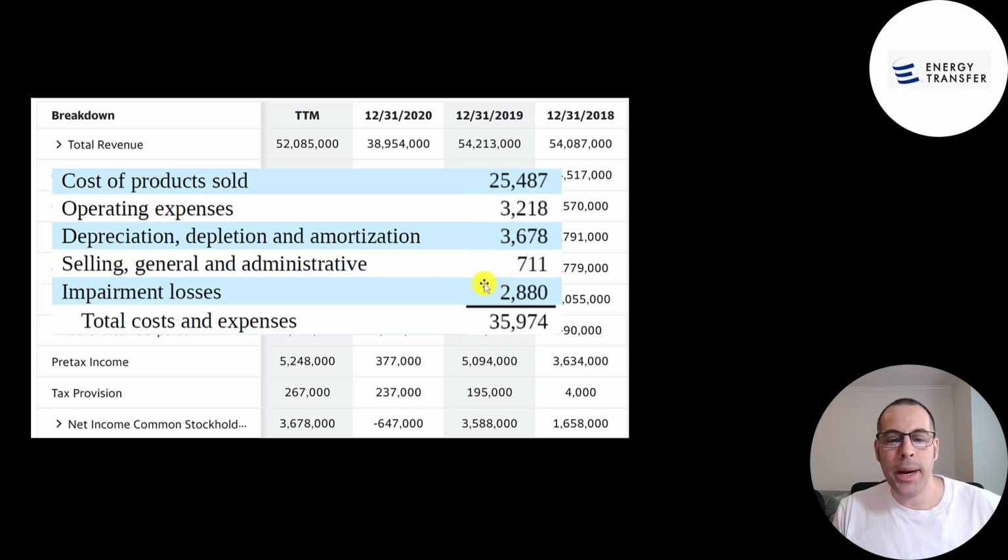They passed through an impairment of $2.9 billion. So maybe they purchased a location that they thought had $10 billion of oil, but they found out after drilling it didn't have nearly that much. It had close to $7 billion. So they would have to reduce the value of the asset and pass through an impairment loss.